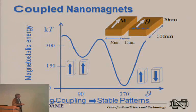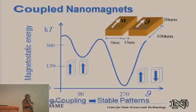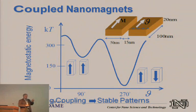We have dealt with elongated magnetic islands, and we're using the property of magnetism that not only the size of a magnetic element, but also its shape determines its properties. If you have an elongated island like this, you have an easy magnetic axis, which is along the long direction. The magnetization likes to be in this direction. And you have a magnetic hard direction, along the short direction. So it is hard to magnetize the dot along the short axis.